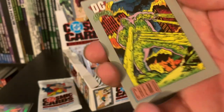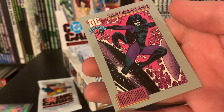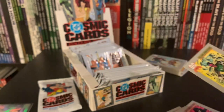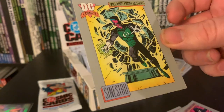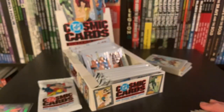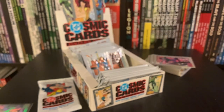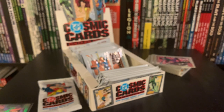Camo. You know, the art on Camo, I really like that. That looks really cool. We also have Nightshade. And, ooh, Sinestro in his Green Lantern costume. Nice. Haven't seen Sinestro yet. Next pack.